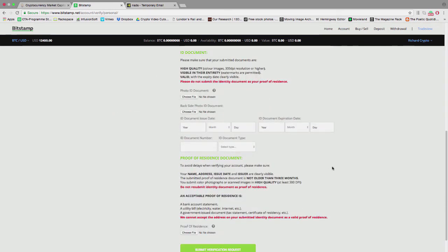One tricky part of this verification process is registering your ID document. They give very strict instructions on what you need to do here. You need to have a high quality image. It needs to be in color with a high resolution. It needs to be visible in its entirety, and it needs to be valid. Now, I suggest either taking a picture of your passport with your camera or with your phone, and taking it in good light, and being very careful about this part of the process, because it's one of the stumbling blocks in terms of getting your account verified.